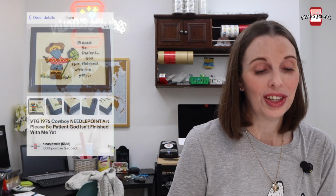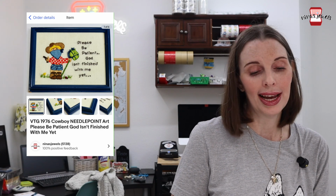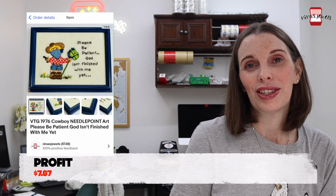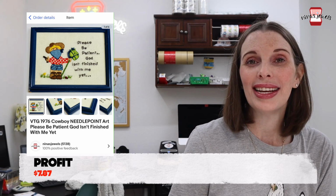Next up was a vintage 1976 cowboy needlepoint, a completed needlepoint that said, "Please be patient, God isn't finished with me yet." This was actually from my family, so we didn't have any cost on that, and it sold for $18.68.